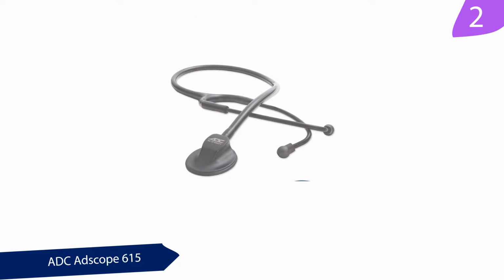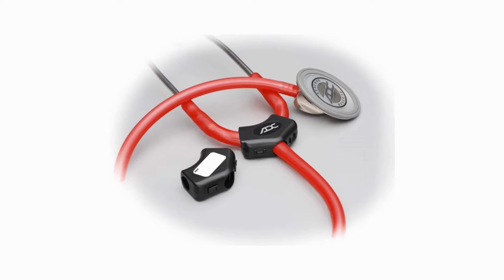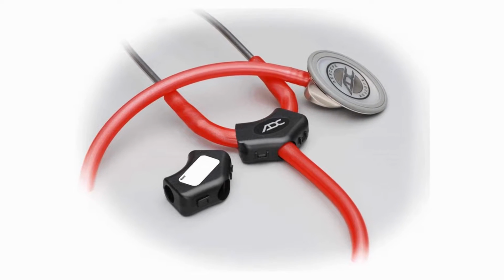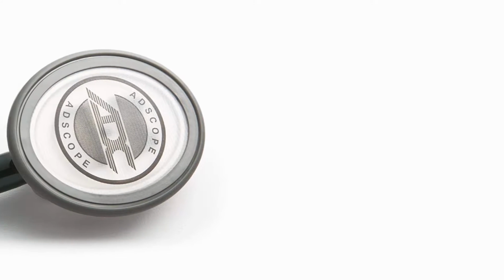At number 2, ADC Adscope 615. This stethoscope is among the finest in the medical equipment industry. It comes with an acoustic frequency design, AFD, that gives it a high rating among medical personnel for its great acoustic performance. It is quite comfortable for medics and patients alike, with the AdSoft Plus silicone ear tips for comfortable usage by the medics, and the non-chill diaphragm making the patient comfortable.